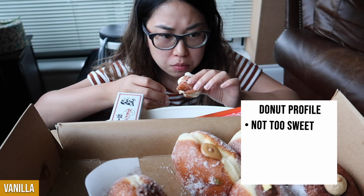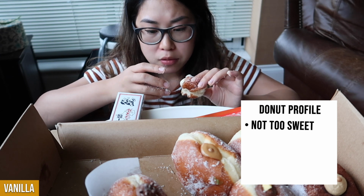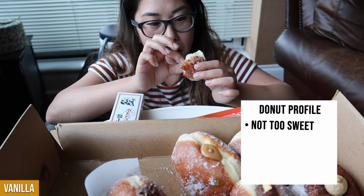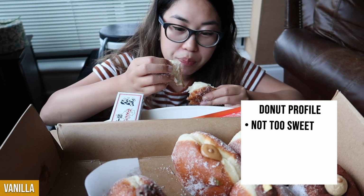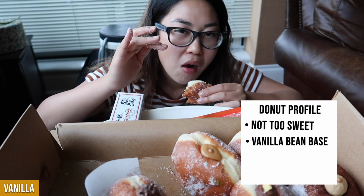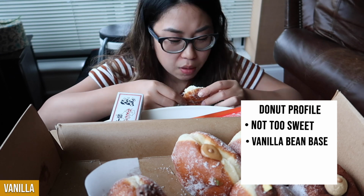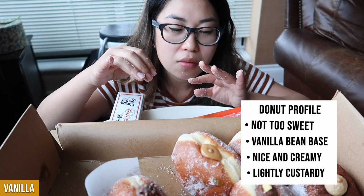Surprisingly not too sweet here. I do realize that Vancouver taste buds are not heavily impacted by sugar. It's like a fine balance between flavor and sugar. Almost like an Asian auntie style. So there has to be a type of finesse of execution here. And I think they nailed it with this one. This one, my mom would love it. Because vanilla bean is like a whole nother tier of excellence and expensive monies. Nice and creamy, lightly custardy. That one's really nice, like a nice vanilla bean ice cream.